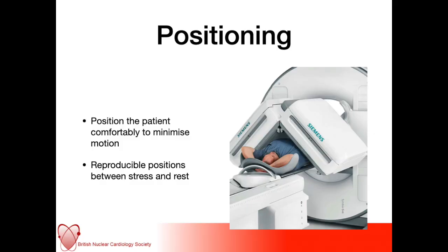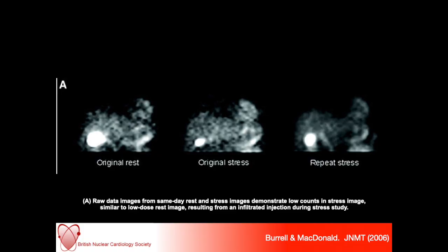So really it's key that when the patient is positioned underneath the gamma camera, that they're as comfortable as possible, and also that the patient's position is reproducible between the stress image acquisition and the rest image acquisition, so that everything else is in the same place, so that things are directly comparable. But things can go wrong.